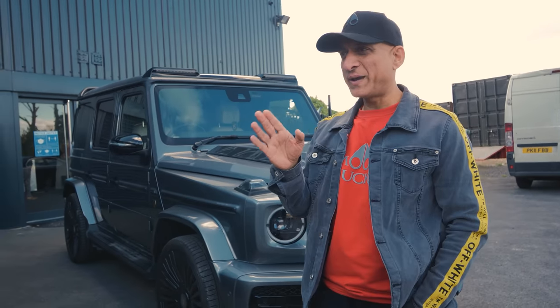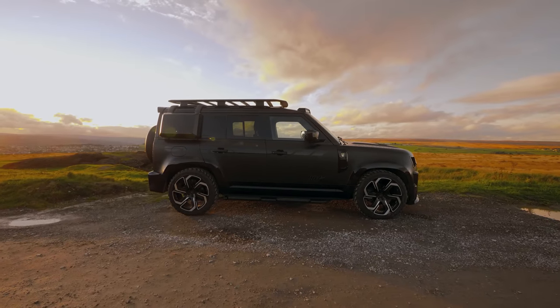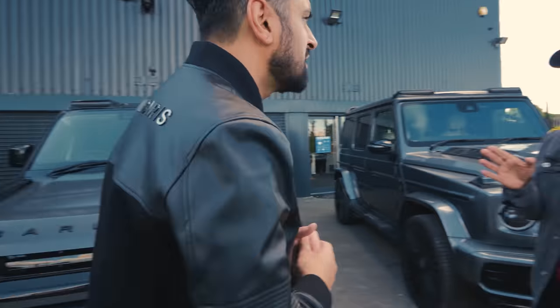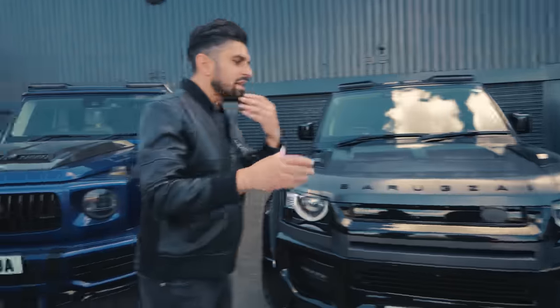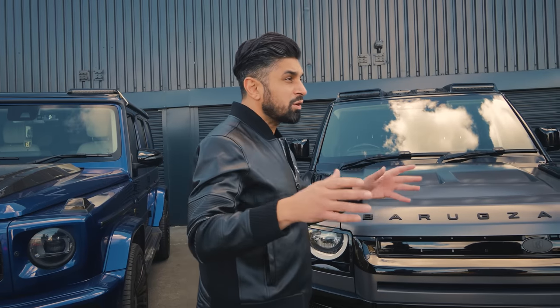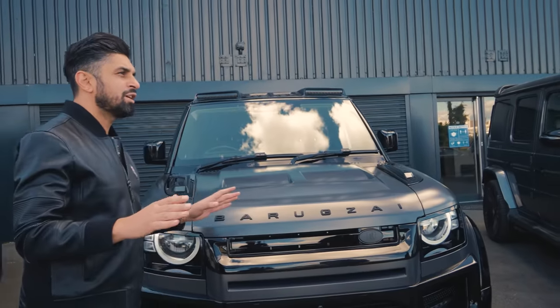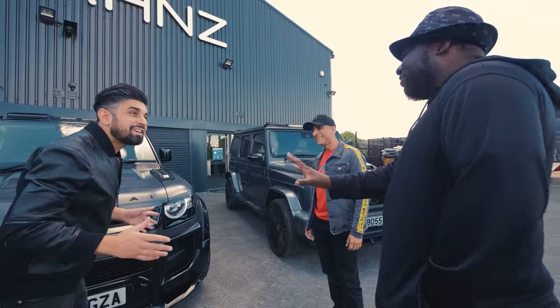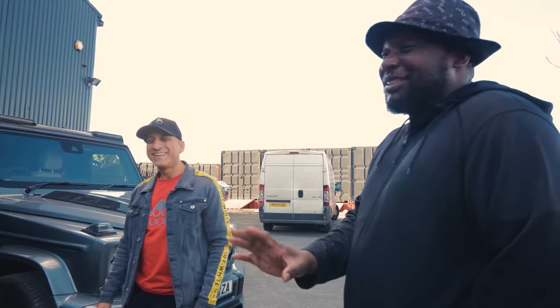No. Hey? Expedition pack. What do you mean? 007. That is okay. Yeah, but no, listen. This is my personal car. What you gotta understand, I've done this for myself. And when I customize a car for myself, I make sure it's different, bespoke, one of a kind. Nothing like it. In Bradford, you might have one of the nicest Defenders. I'm on about the UK. Yeah. No.